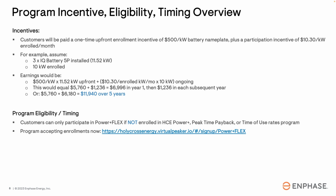And Virtual Peaker, just for your background, essentially is a kind of program administrator that's been hired by Holy Cross Energy to relay the commands that Holy Cross Energy comes up with to the battery systems that are participating in the program. So think of them as a middleware software layer. They also do a lot of the program administration work for Holy Cross, like run the enrollment process and communicate with Holy Cross on program performance and things like that.